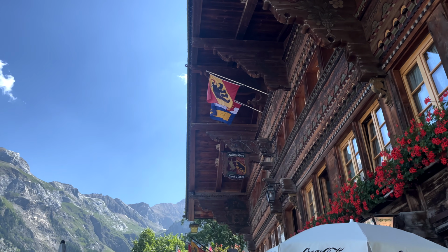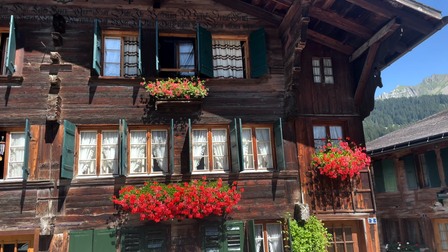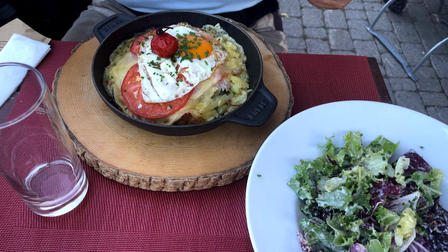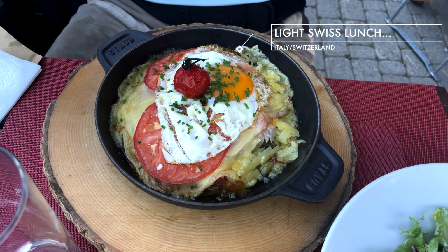But our first Swiss meal in weeks for our late lunch was of course a real Swiss standard. Rösti with melted cheese.